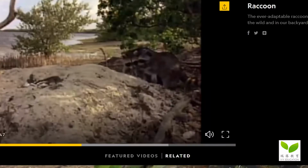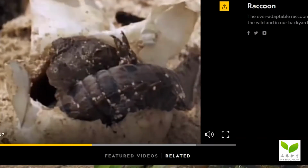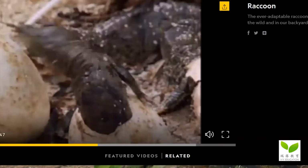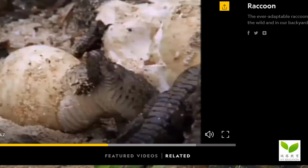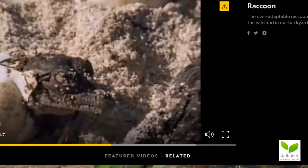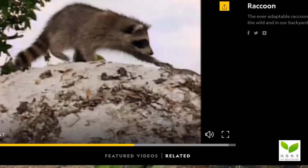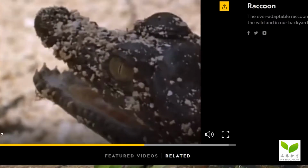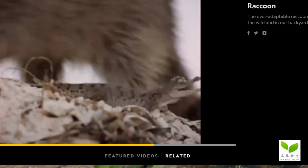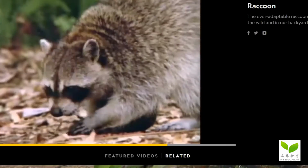Raccoons usually hunt alone, but there's enough food here to go around. The unopened eggs are quickly eaten. One hatchling manages to break free and makes a defensive stand. With an already full belly, the raccoon makes a half-hearted attempt to catch it, but it prefers a meal that doesn't fight back. An easy food source for raccoons is available wherever there are people and their trash.